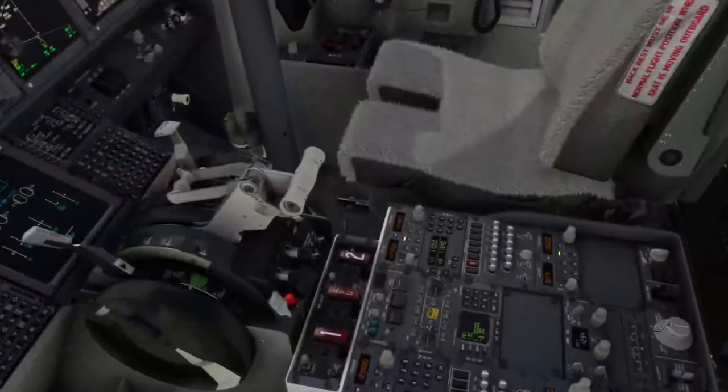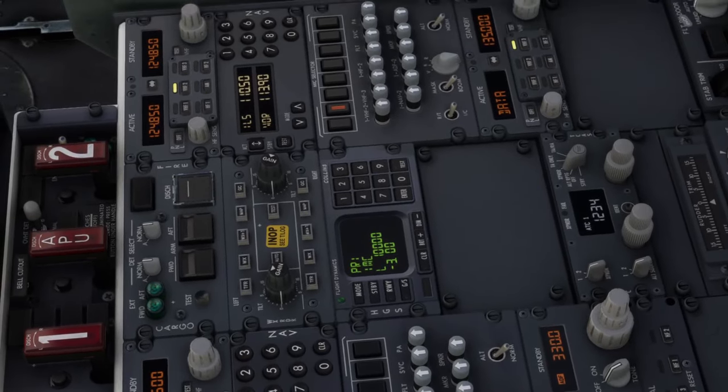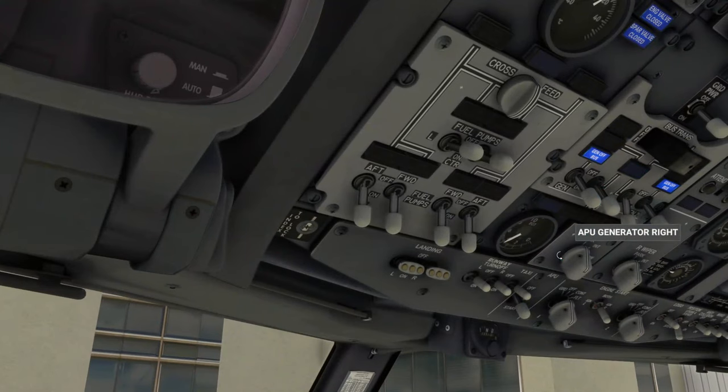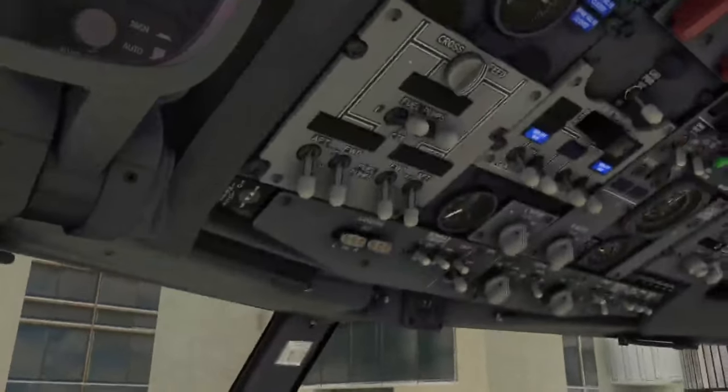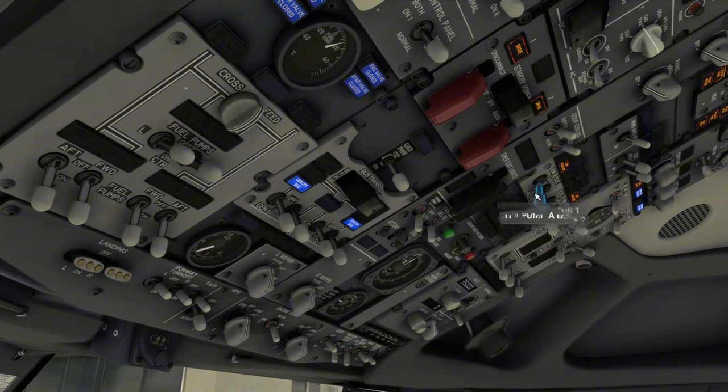and we should have ATC in Melbourne, but I'm not sure about Canberra. And we'll get our pushback ready. Alright. Now we are good. APU bleed on. Packs off. And hydraulics A off. Alright.